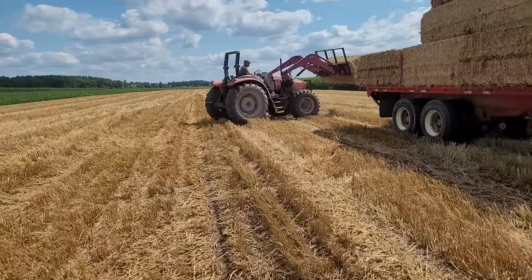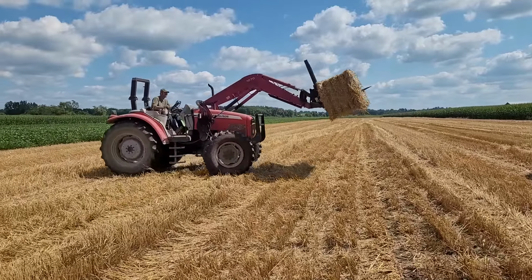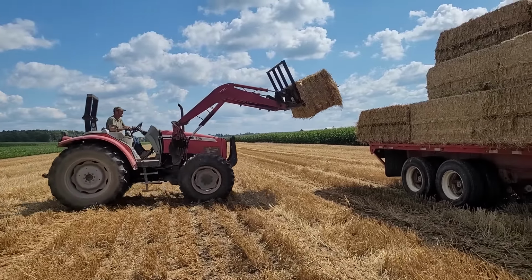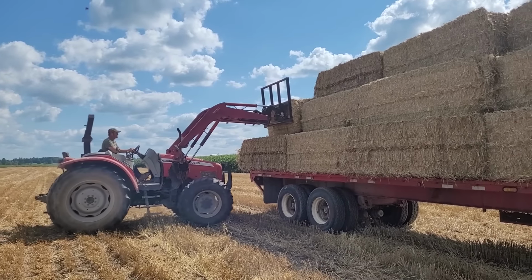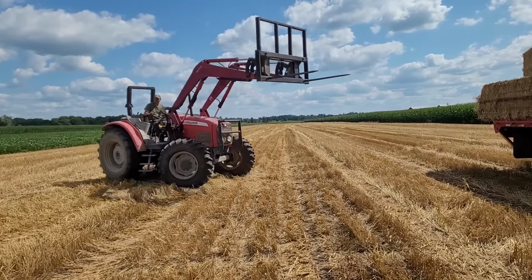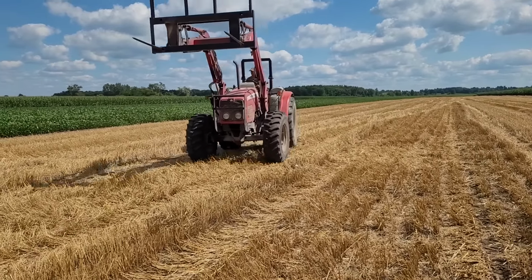This little piece of ground yielded really well. He's doing a bale count. I can see it in his eyes. I wonder if it's close to 10 bales an acre. If it is, that's really good.